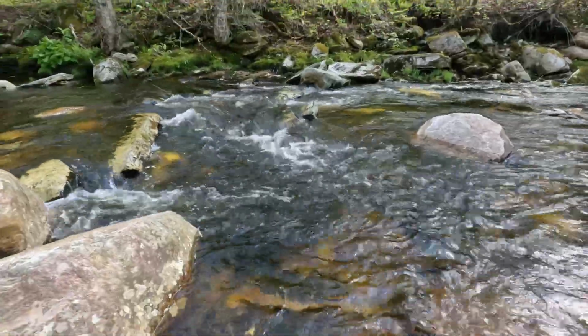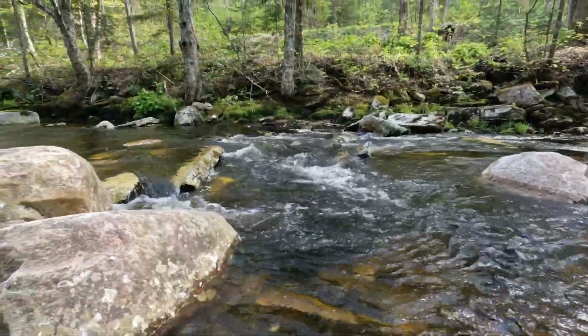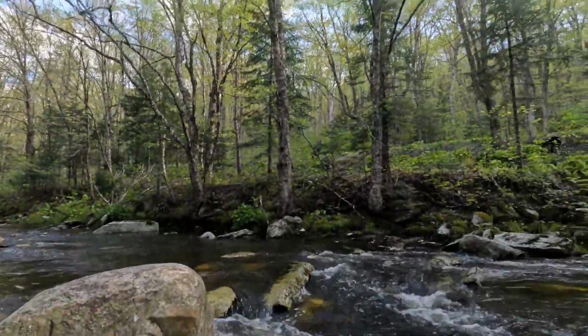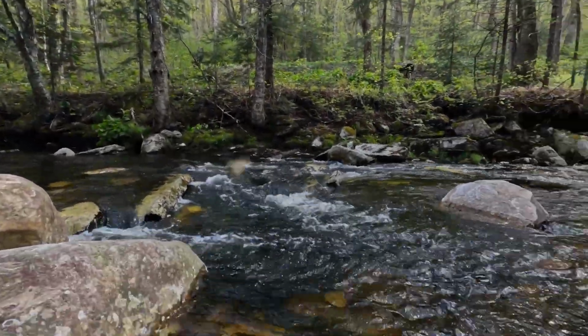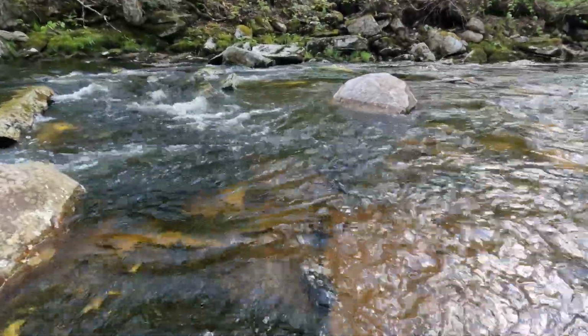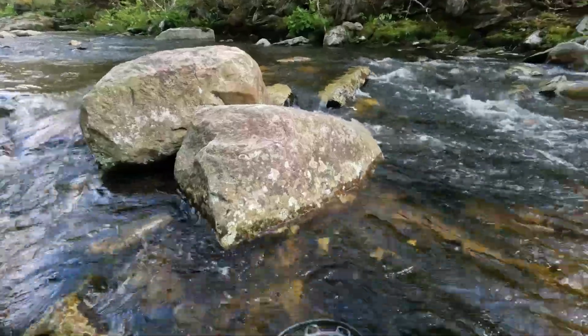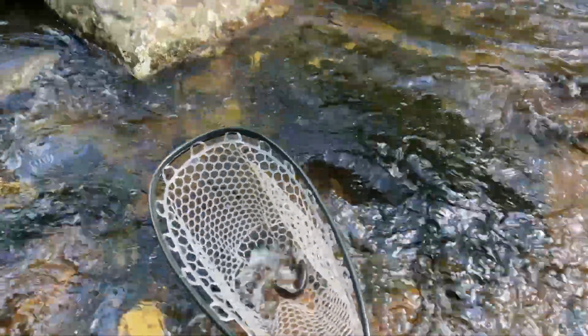Just got a fish. Feels okay. Feels better than the last two. Oh, that's not bad. That's not bad if we can get him over here. Got him. All right, so by no means a giant, but a little bit bigger than the teeny tiners we got before. So let's get the hook out and take a look at him.